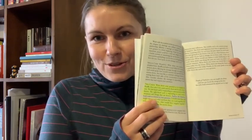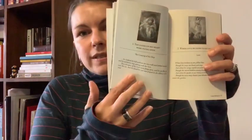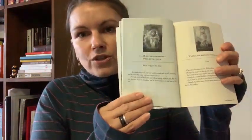As you know, I've read through the book and I've highlighted that. And I will tell you more once we get to the end of the video about the spread we will be doing. And then we have card messages here. The card messages themselves have been taken from the Prophet book, just a few sentences or a paragraph. And all of them are included here.